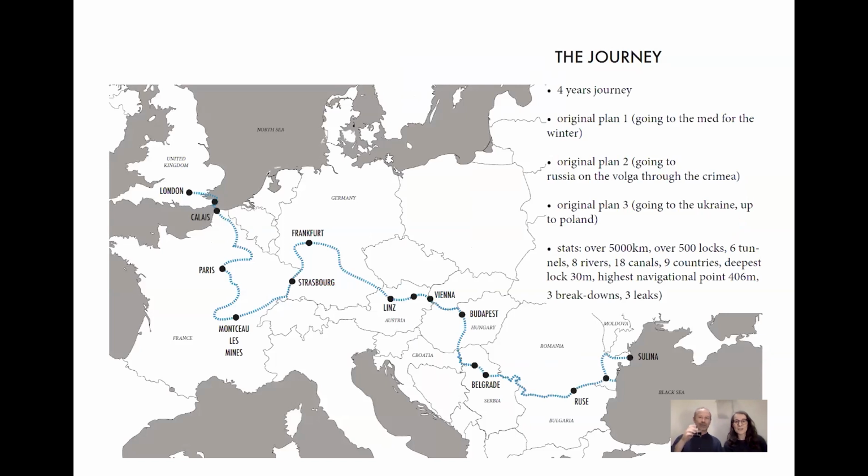Okay, so this is the journey that we did. It took us 4 years to get from London to Sulina on the Black Sea. It was not full years, of course. It was just traveling a few months every year, which we will explain after. But after Sulina, we have a few plans that Hamish is going to explain.